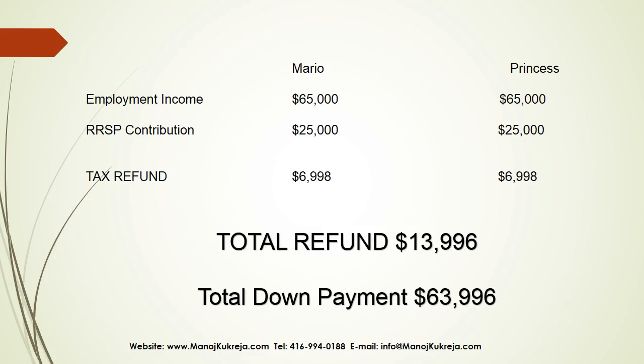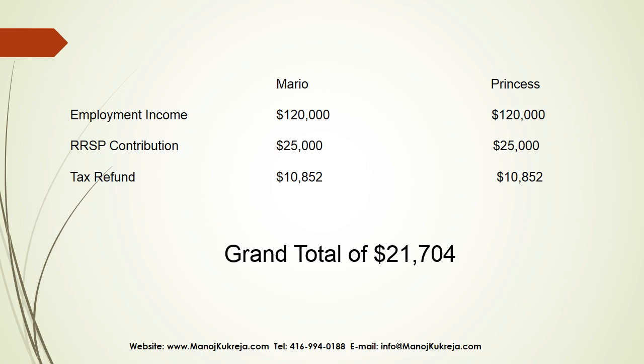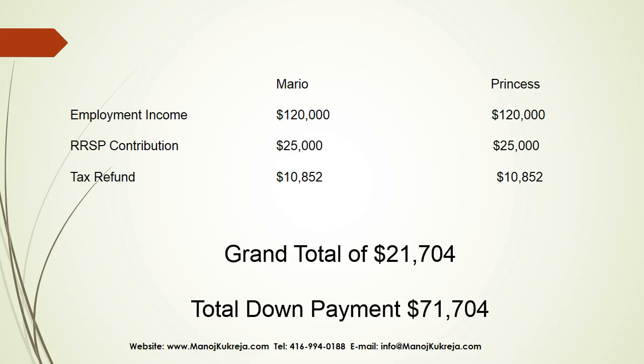It's not bad. Let's move on to scenario 2, which is still part of the first strategy. So let's say, for example, Mario and Princess made $120,000 instead of $65,000. Remember, the higher the income, the higher your tax refund will look like. So if their income is $120,000 and they both deposit $25,000 into their RSPs, they'll get about $11,000 back from the government, which collectively is about $22,000. Now, instead of having $50,000, you have about $72,000 to purchase your first home, which is obviously better because the higher your income, the higher your tax rebate will look like.